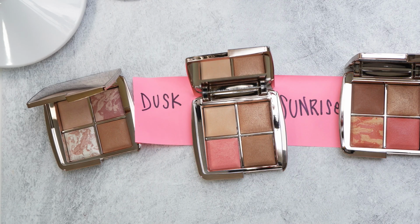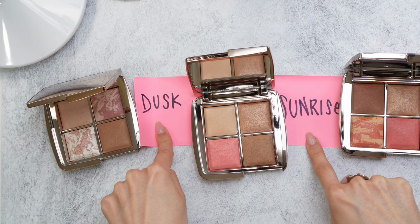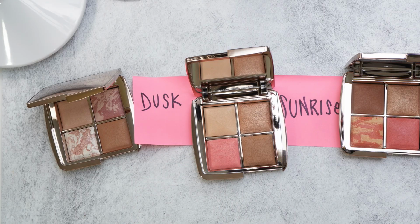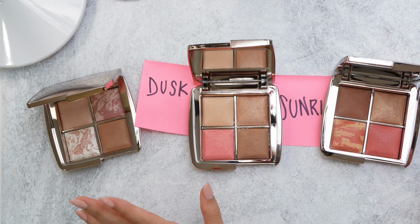2 days after launch, Hourglass restocked them all and I was able to get my hands on Dusk, but Sunrise was already sold out again. So Dusk is on its way to me. Each one is $78, fragrance-free, 12-month shelf life, made in Italy. Oh, and they're only available on the Hourglass website. So it looks like these are not gonna be coming to Sephora.